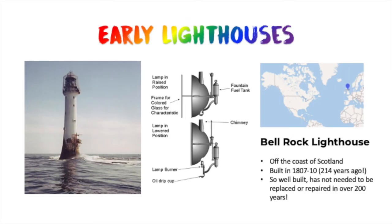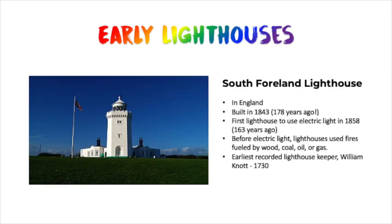It was built in 1807, finished in 1810. That was 214 years ago. And it was so well built, they haven't needed to replace it or repair it in over 200 years. Here's the South Foreland Lighthouse, built in England in 1843, which was 178 years ago.